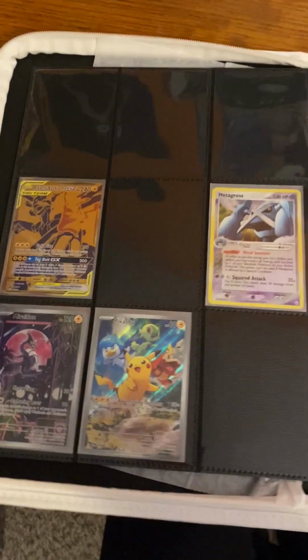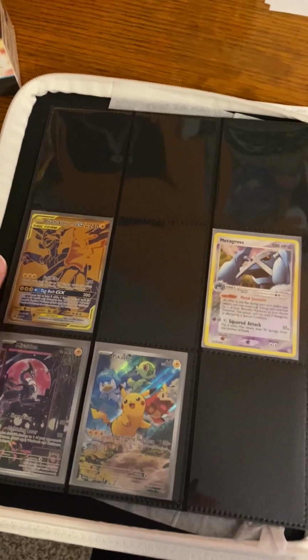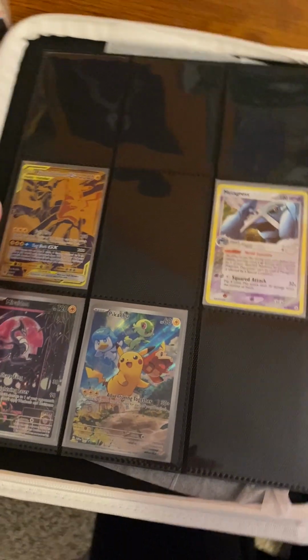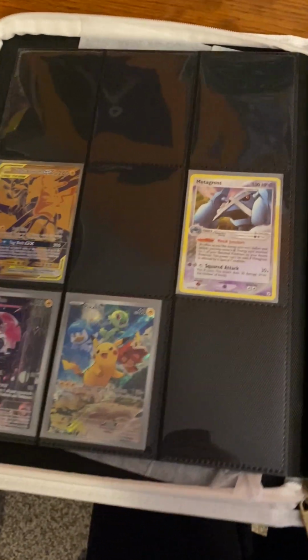This next page is just kind of random cool looking cards. As you can see, I'm missing some stuff. I obviously moved some things around. This page, yeah, it's just kind of cards that didn't fit anywhere else, but that just looked really nice.